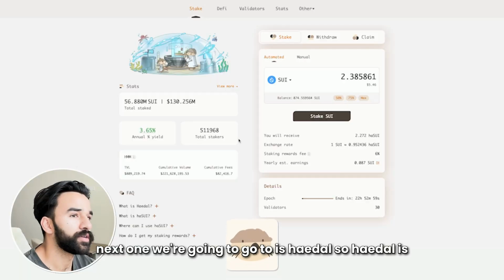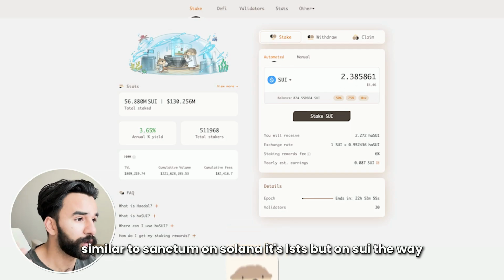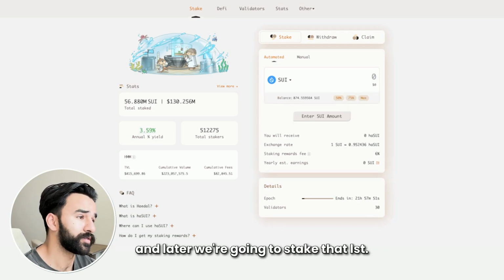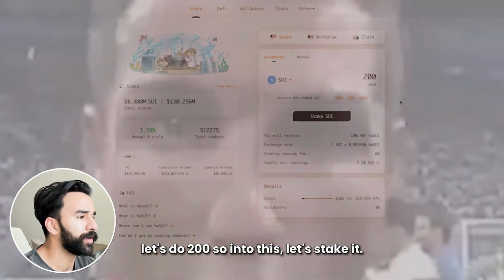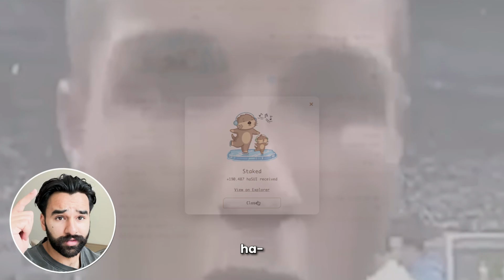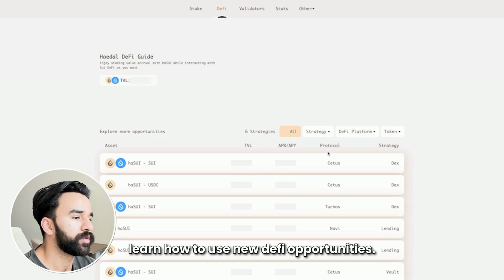Next one we're going to go to is Aidrops. Aidrops is similar to Sanctum on Solana. It's LSTs, but on SUI. The way to farm this is simply swapping into an LST, and then later we're going to stake that LST. So let's put 50%. It's actually kind of a lot. Let's do 200 SUI into this. Let's stake it. Approved. And now we get SUI back. SUI! Staked. This has been received. Congrats, learn how to view DeFi opportunities.